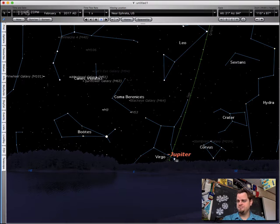after 11:30 at the beginning of the month. And then actually, you could see it a little bit earlier in the night toward the end. About 9:30 at the end of February is when Jupiter is going to rise.